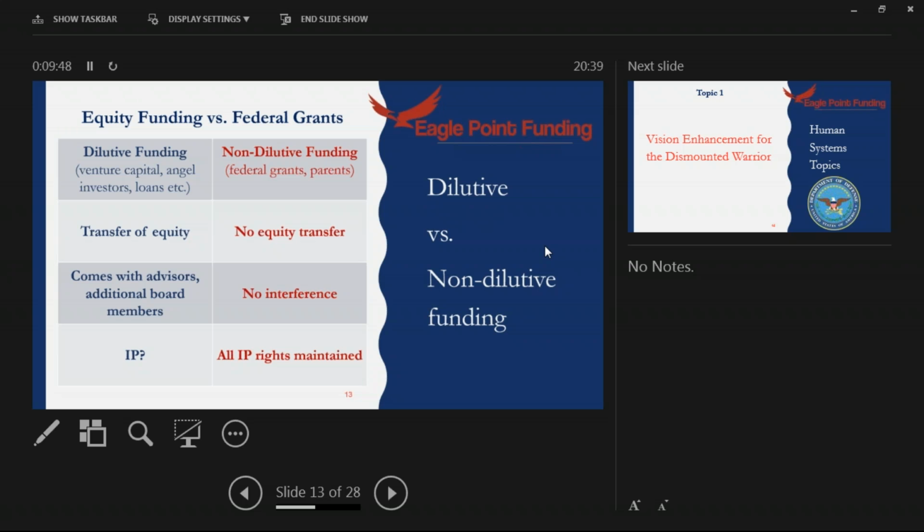This is different from dilutive funding or venture capital, which typically requires the giving up of equity, stock shares, in order to receive the funding. Additionally, in non-dilutive funding, there's no interference from board members or advisors. You don't have to bring anyone else on board, and all IP rights are maintained, whereas in VC you might have to give up IP.